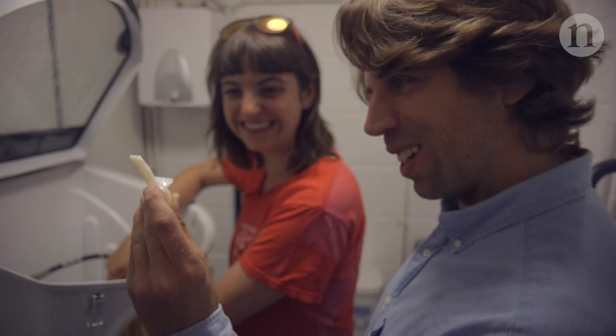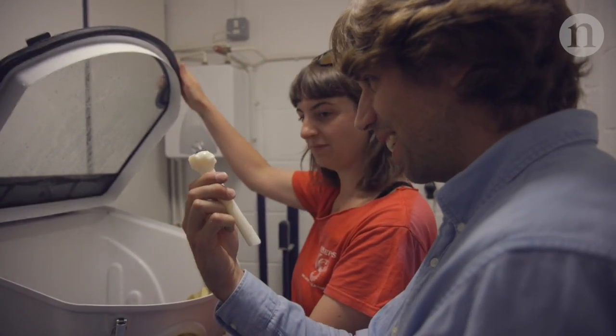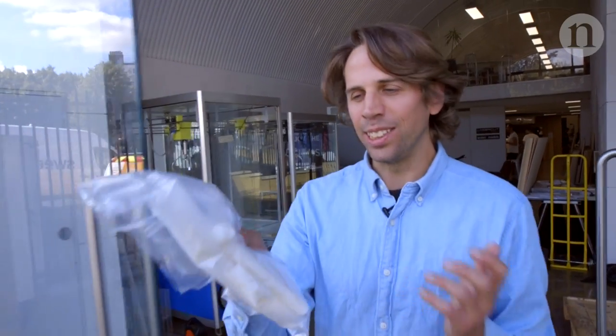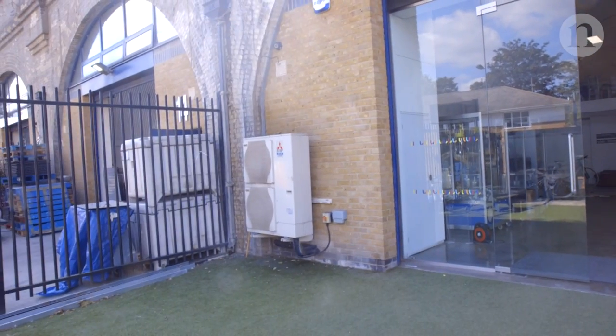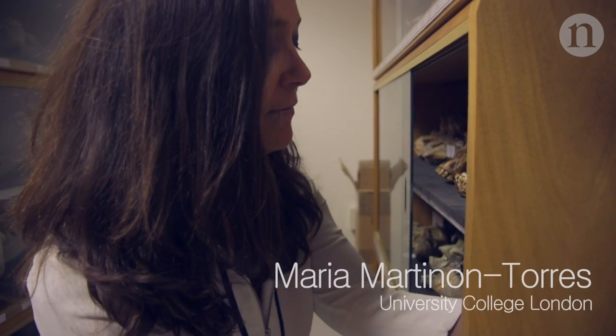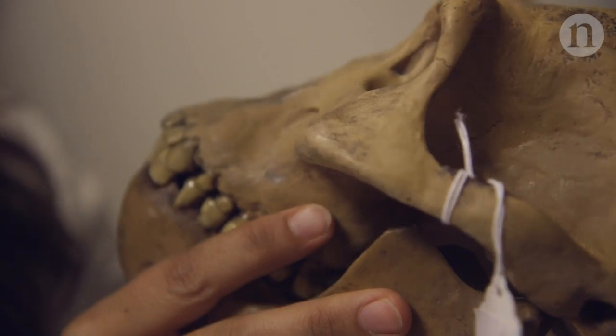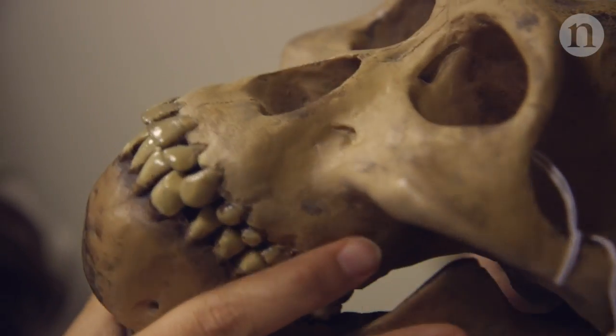Lucy! So cool. Can't wait to see what a scientist thinks of this, but awesome. Here we've got Lucy's bones, which is really exciting, and now we're going to take them to a scientist across town, and she's going to look at them and see what they say about how Lucy might have died. Maria Martinon Torres is a paleoanthropologist at University College London. She's especially interested in looking for signs of injury in fossils like Lucy.